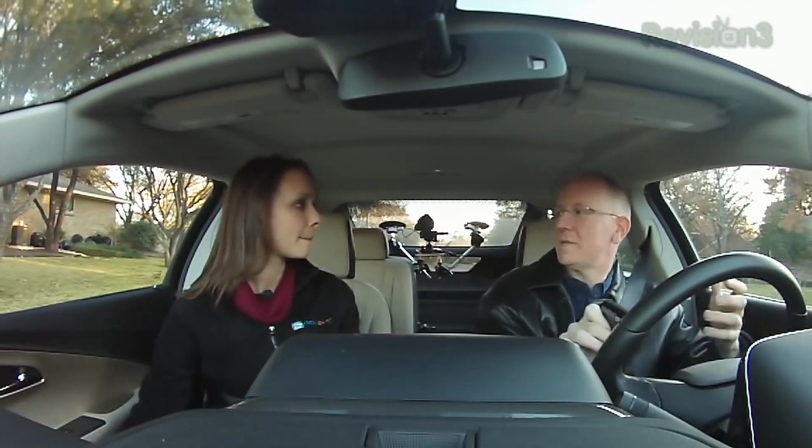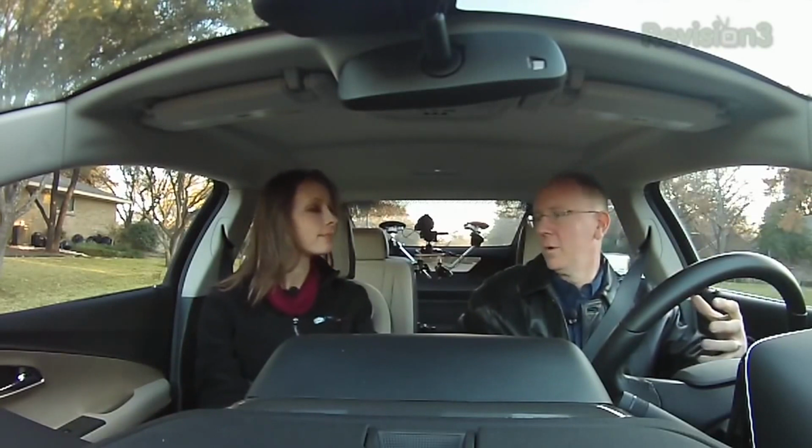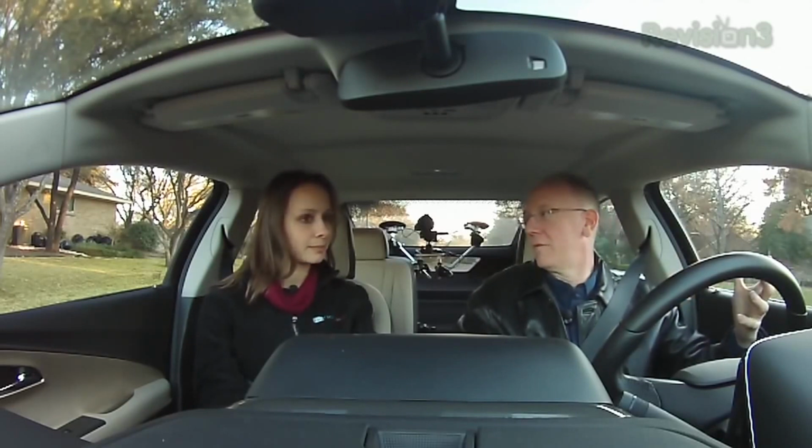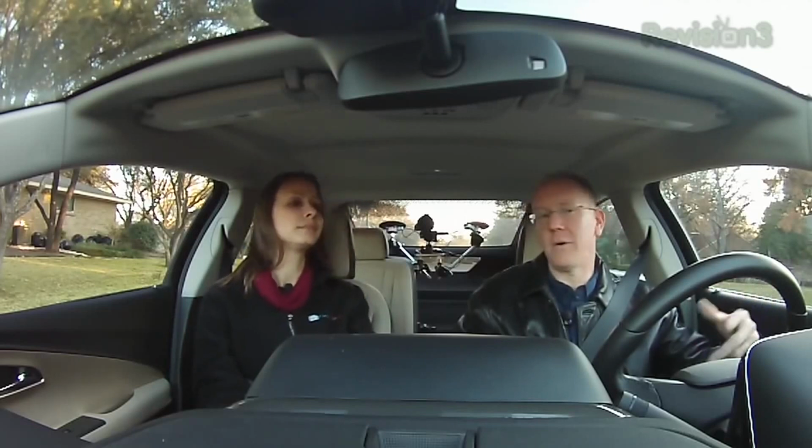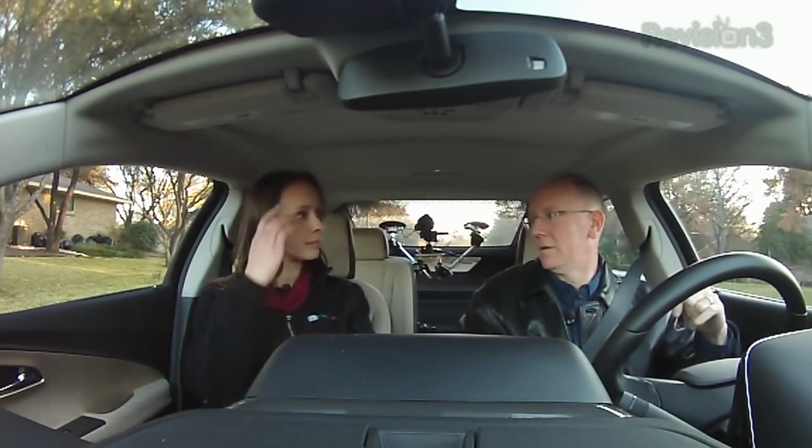Yeah, the reason why is because this car has electric motors. It has torque, which is that low end pull right off the bat. It's got a lot of torque, so you feel like you're going fast. Now, it doesn't have a huge amount of horsepower. It has 150 horsepower, so that limits your top end speed.